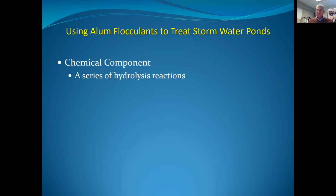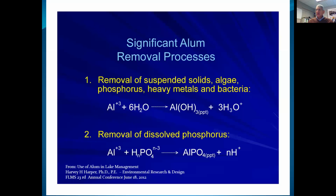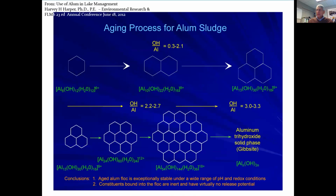The flocculation is a series of hydrolysis reactions. Here's what it looks like for alum. Here's that aging process as alum ages and ultimately ends up as gibbsite, that mineral content, which is very stable with that locked in phosphorus inside of these matrices.